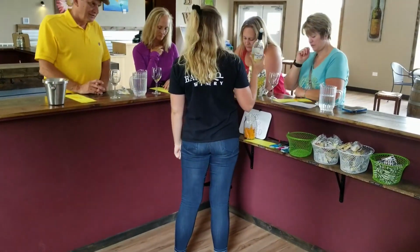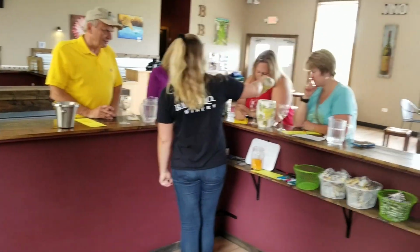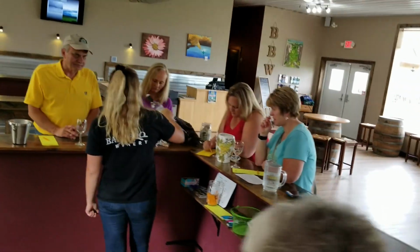white with a hint of grapefruit and pineapples. It's going to have a nice citrus tang to it. It's a two-time gold medalist at the International Wine Competition.